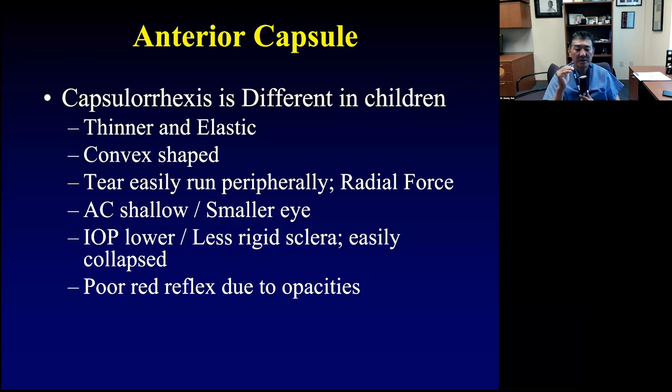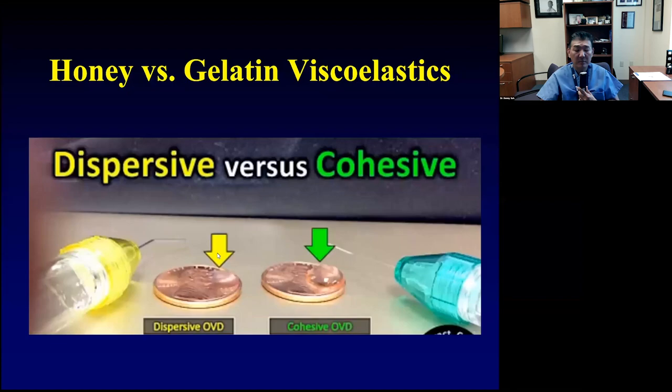And the anterior chamber is shallow in a smaller eye. The sclera is also less rigid with a low IOP, so as you're manipulating the tools, the eye tends to collapse and blur your vision easily. And then you don't get that nice bright red reflex on retroillumination, because most of these congenital cataracts are visually significant and they are white cataracts. So what are some of the tips?